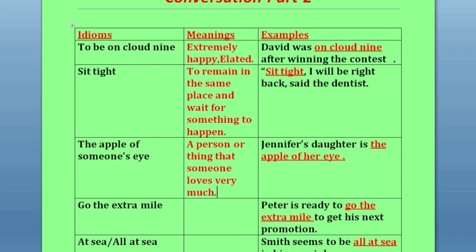Like this way you can use it. Also you can say that my son is the apple of my eye. Like this way you can use this beautiful idiom. The apple of someone's eye means a person or thing that someone loves very much.